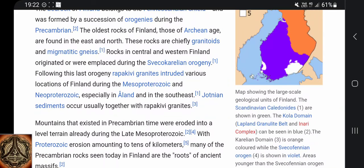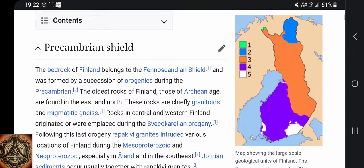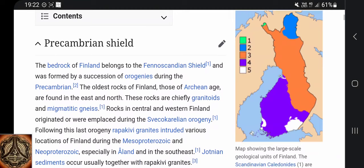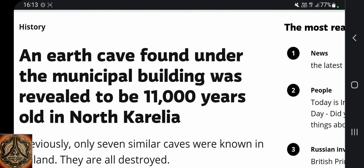So there is very old rock and very new rock lying neatly side by side. I have been talking about this many times, and their explanations don't really match up. But some time ago, a few weeks or something, I made a video about this.